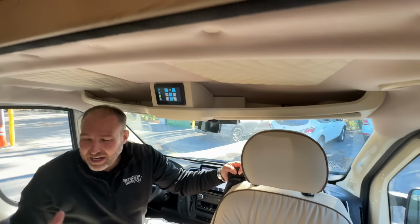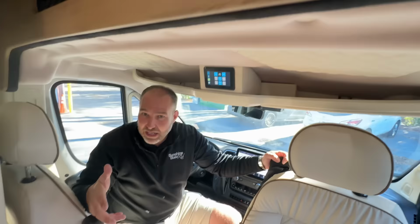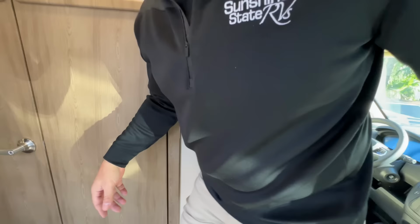They don't just assemble these RVs. They actually build them. So, yeah, that's really unique to find. You know, a lot of times you just find someone that buys all the parts and just throws it all together. But American Coach, they care and they do every detail.